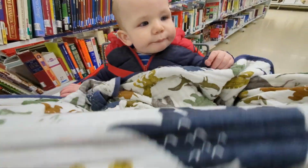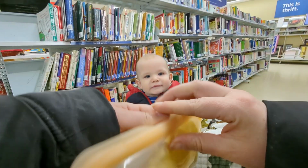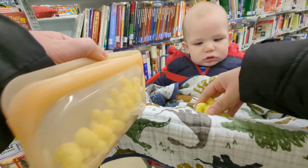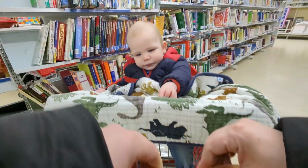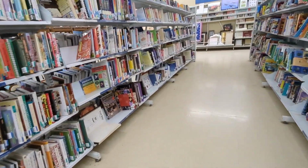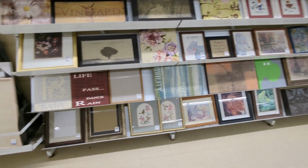Baby Rhett here started yelling a little bit in the store, and you could tell that he was hungry, so Mama needed to take a break and give him a snack. And I just realized here that his poor little arm got strapped in the strap there. Kept him from trying to climb out, I guess.